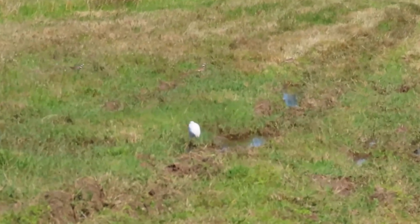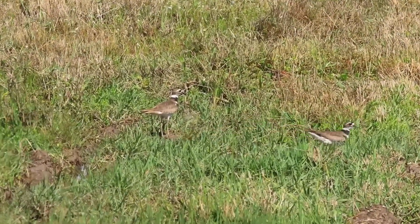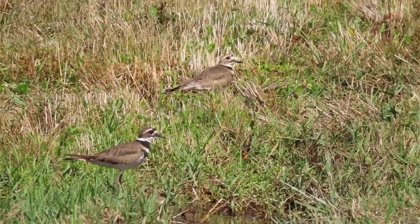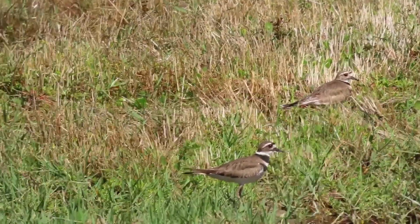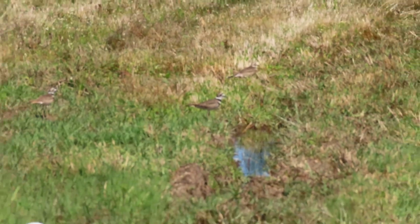Got some cattle egrets here, and I think these are killdeer. I'm pretty sure that's what they are. I'll look it up when I get home, but I'm pretty sure that's what they are. That was a cool find. I've never seen these before. So it was worth stopping.